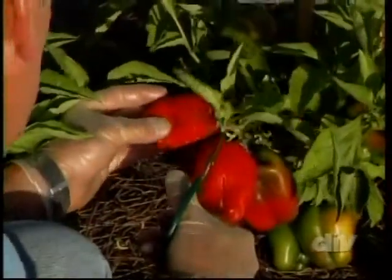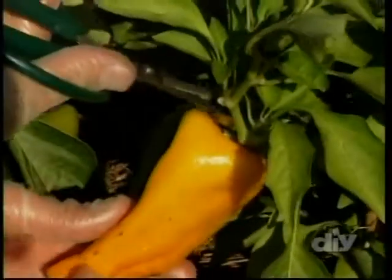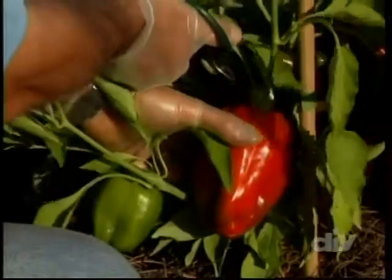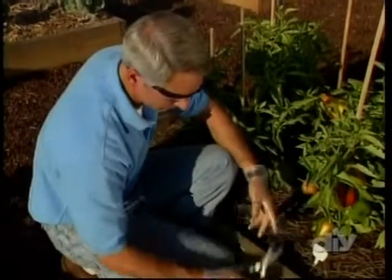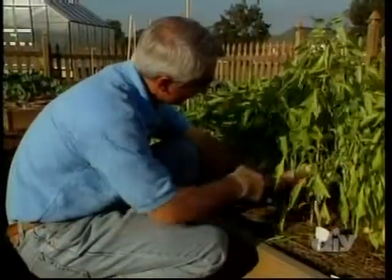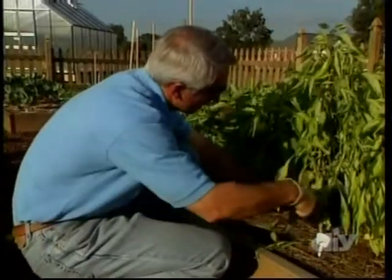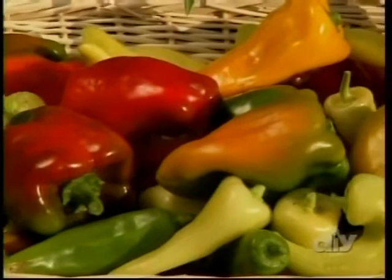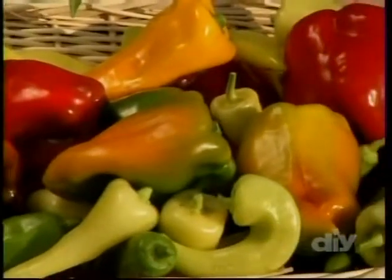To pick a pepper, cut the fruit from the woody stem using a sharp knife, pruners, or scissors. Make sure they're clean so you don't spread disease between plants. Be sure you wear gloves and goggles when harvesting peppers, especially hot chili peppers. The juice from a hot pepper can burn your skin and eyes. Be sure to flush your eyes with water and wash your hands thoroughly if any juice gets on you or in your eyes.